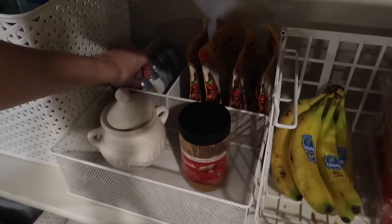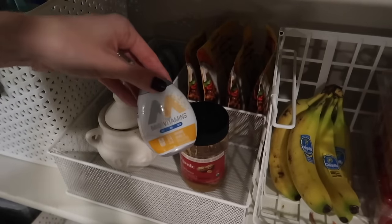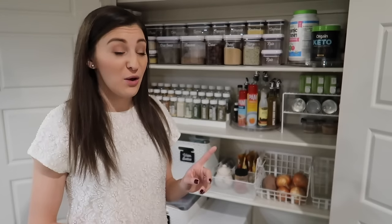Right now it has peanut butter in it, some lentils in the back, and then we just have a few drink mixes back there. We were obsessed with Mio for a while, and I still actually really like adding it to my water because I'm terrible about drinking water, but we definitely have too many. We probably only need one or two, not however many we have back there. So I need to keep working through them.